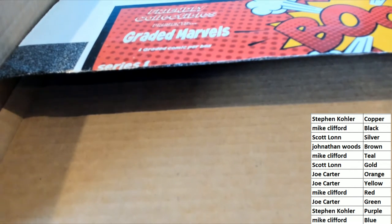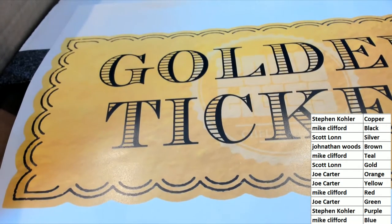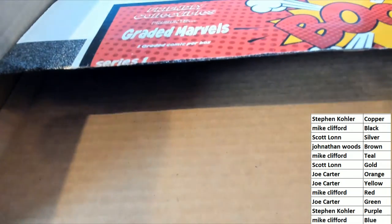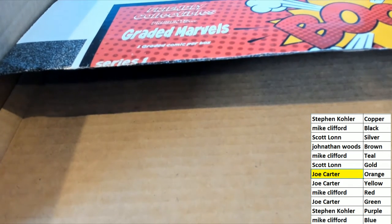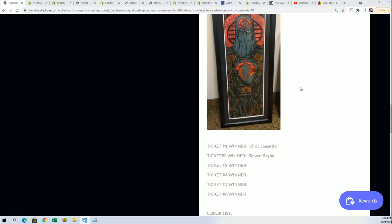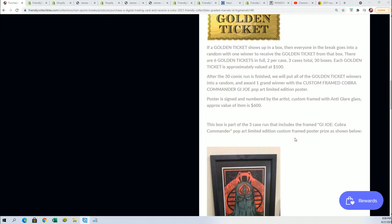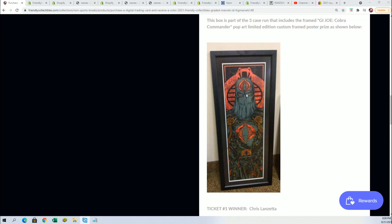And we were just talking about these golden tickets a minute ago. We were just talking about these things and how you can be eligible to win yet another prize. And that is the artwork that is shown here. It's in a special frame, and this frame is anti-glare glass. So this is a very nice framed piece where you don't get any glare on the glass.